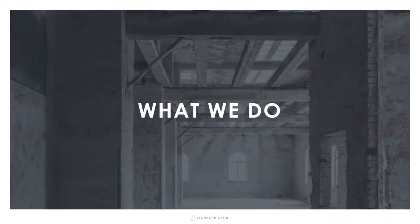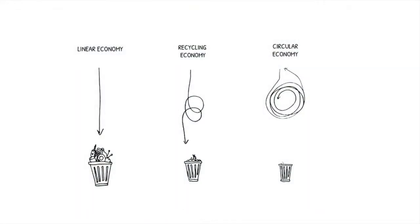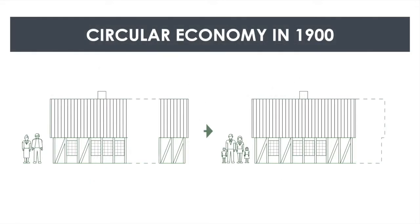So what we do is we work with circular economy. We've seen that before, so there's nothing new in circular economy. I think that's the main thing to understand, that this is an old thing. This is just something that changed during the last 100 years. Before that, we actually did work with circular economy, we just didn't call it that. They built houses to disassemble and sell on the parts that you didn't need anymore when you either grew as a family, or you became smaller, or died, or whatever.